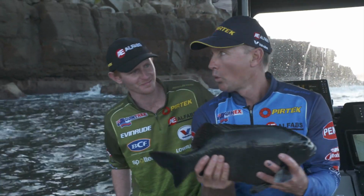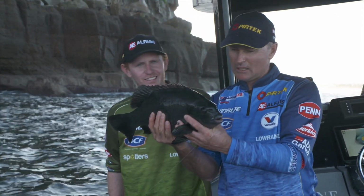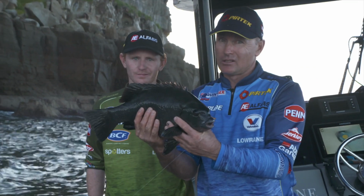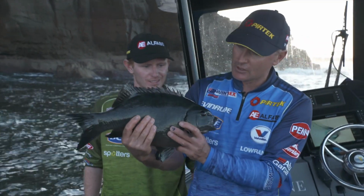Oh, hang on to him. Just managed to hang on to him, that fella. Yeah, solid fish. Got that sort of iodine smell a little bit. Same as leather jackets, fish that hang around these weedy areas. But I've got to tell you, if you want to eat one, they are a fantastic eating fish. Super white flesh, but make sure you bleed them if you are going to eat them. We've been letting them go so far, but yeah, solid fish, that one.